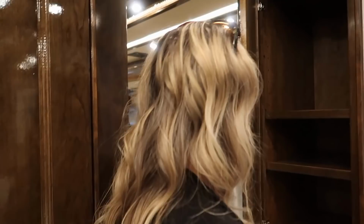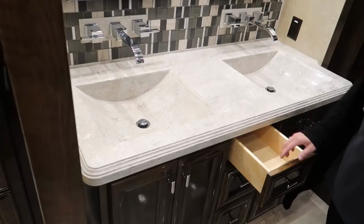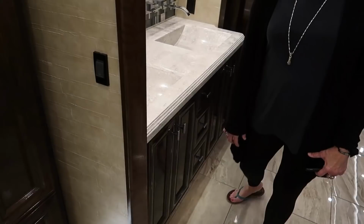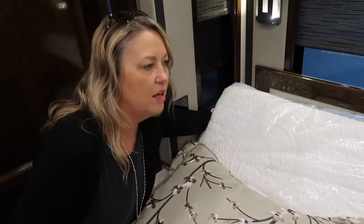Dual sinks again. Not a lot of counter space though, huh? You could still put something down. Something just there. Just need to put stuff down without it falling to the ground. I like having drawers. That's something we don't have that I really like. Yeah. I get a lot of use out of drawers in bathrooms. So do we have nightstands? There's a space over here. Is there? Uh-huh, there's a space right here. Okay, and we got a little bit of a lip right there, it looks like.